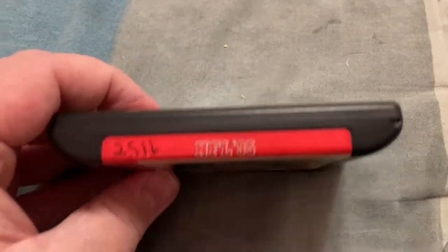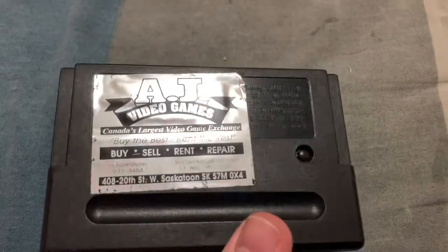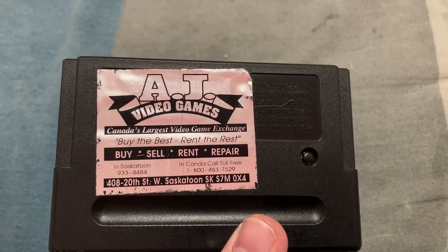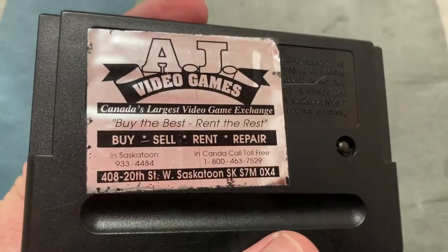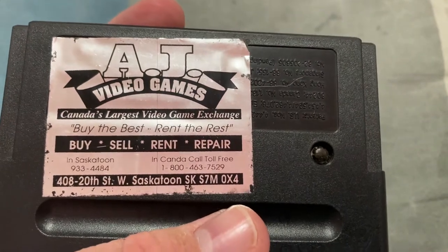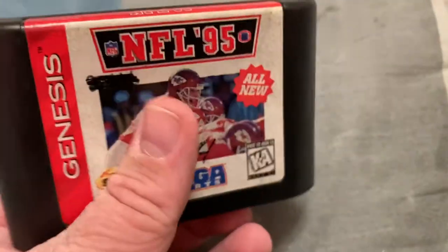This is NFL 95, released in 1995, I believe, or 1994. It's a former rental from AJ Video Games, Canada's largest video game exchange. There's your address right there. Buy, sell, rent, and repair. Buy the best, rent the rest. Canada's largest video game exchange.